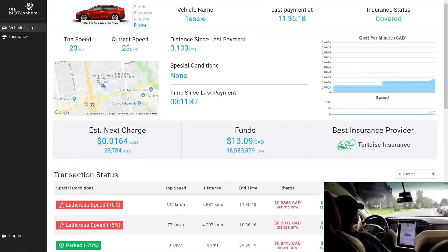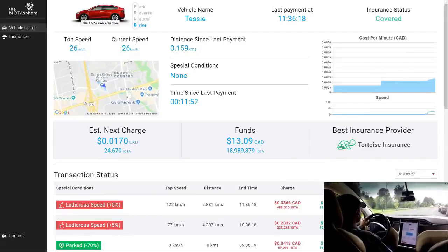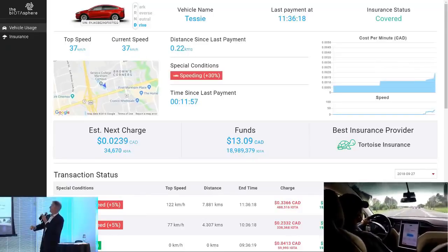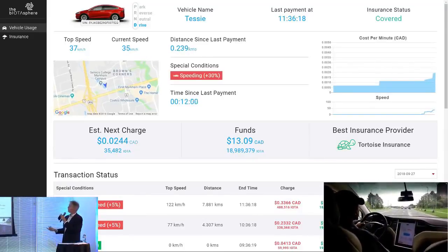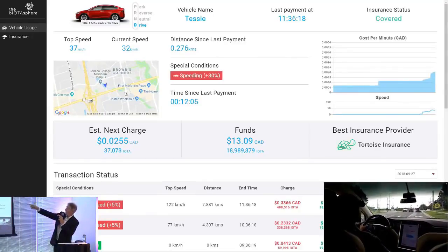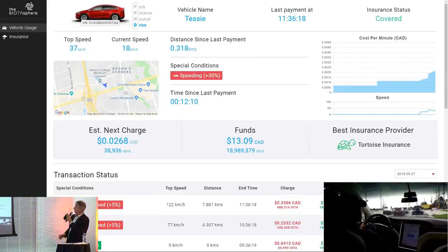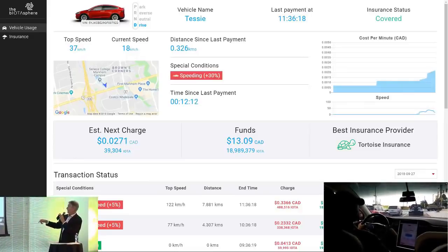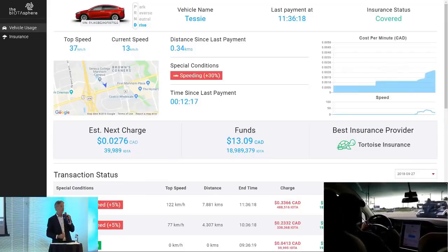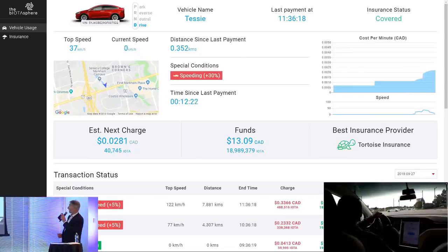Now, when he goes above 30 kilometers per hour, you will see that suddenly Tortoise Insurance has a penalty, and there's now a special condition so that you're paying 30% more. But we're still with Tortoise. He's coming down to the lights. And you'll see on the arrow there that the location is being updated in real time. So in just a moment, he's going to turn right, get onto the highway, where, against all my better judgments, we're going to invite Carl to put his foot down and see what this baby will do.